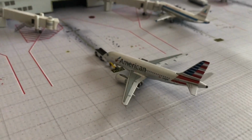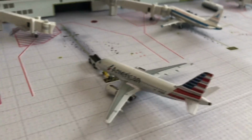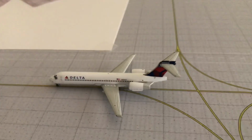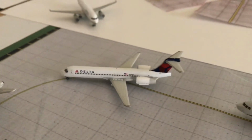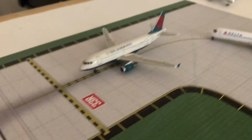Actually, you know what? Let's get the American pushing out real quick. So I got American 319 pushing out with service to Wilmington, North Carolina. And then I got a Delta 717 with service to Minneapolis-St. Paul. US Airways Retro with service to Phoenix. And then I got a Delta 717 with service to Atlanta. And then I got the America West Retro with service to Las Vegas.